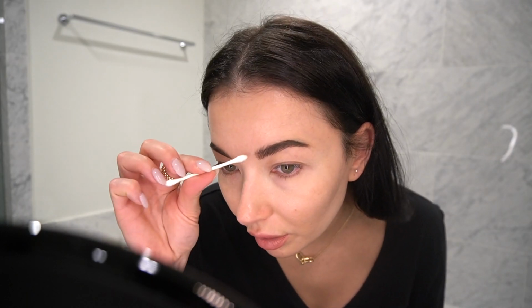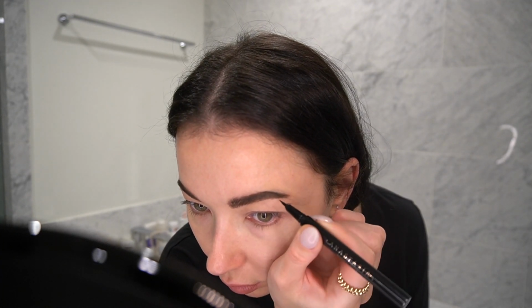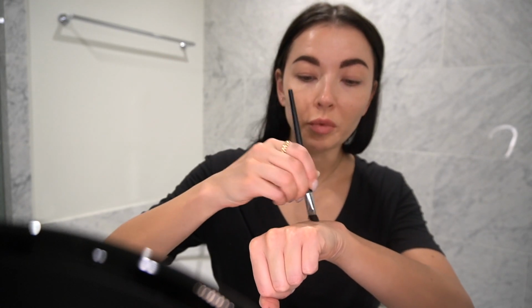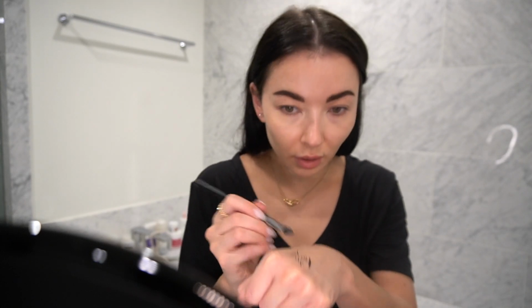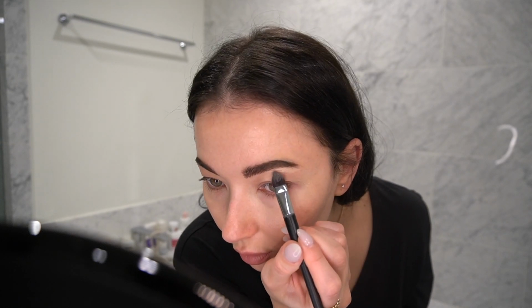Because I went a little too high here, I just clean it up a little bit. There we go. Now I'm going to use the super light concealer, but let me see first, guys. I think I want to make this one a little longer. So I'm just going to dip a little bit of concealer on my hand. I will use the same brush. I just remove the concealer left from the previous one, and I'm just going to make this slightly highlighted under the brows.